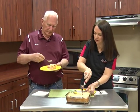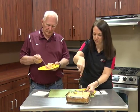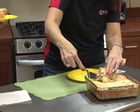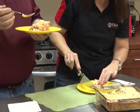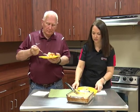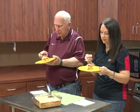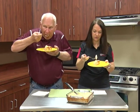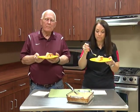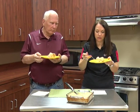Oh, it smells good. I smelled the strawberries as soon as I was putting it out. It's good. I can still feel the moist heat from it. Looks like strawberries. Tastes like strawberries. That's good. That is good.